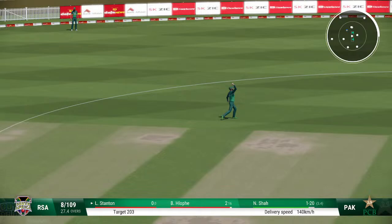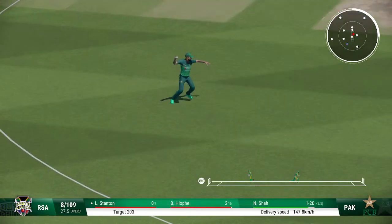Short and wide. Did well to get some bat on that. Good running. It needed to be as well. Probably closer than they expected. Good bowling. Kept it nice and tight and made it hard to score runs.